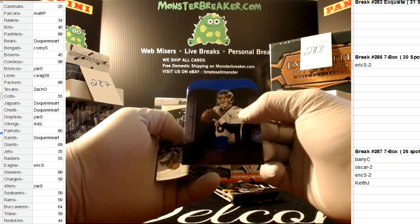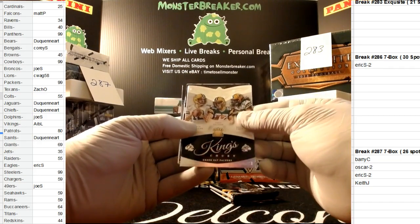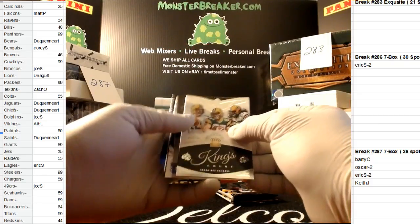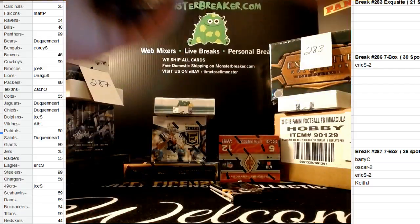Man of Arms, Peyton Manning for the Broncos. Kings Court for the Packers. And we have 400 Panini points. All 32 teams have a chance. Curtis, not numbered.